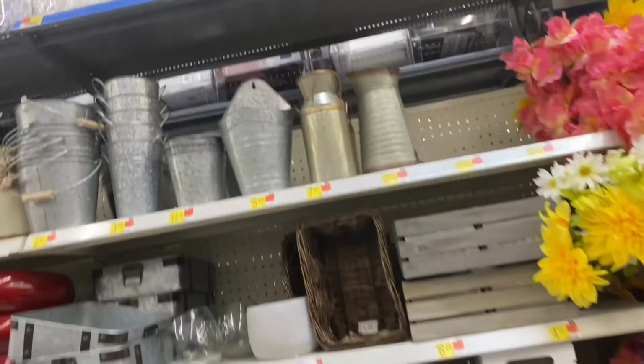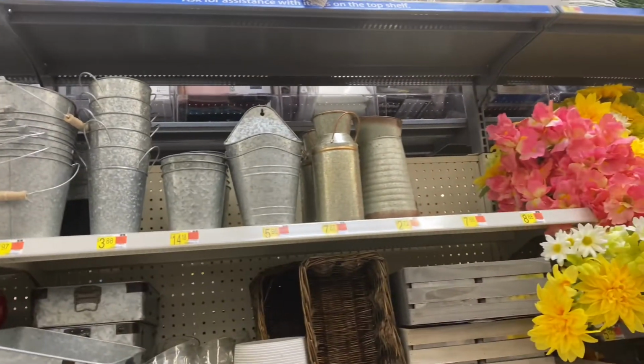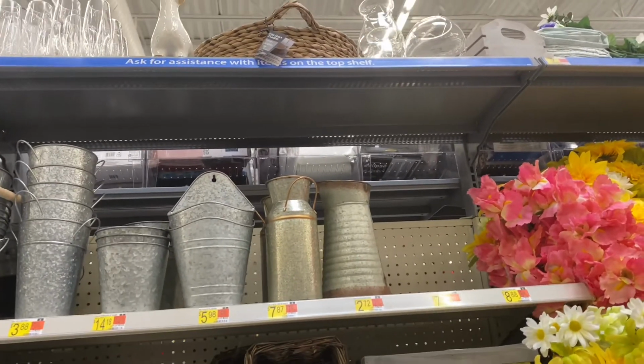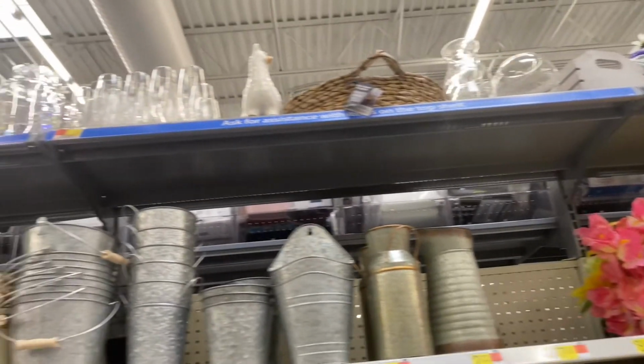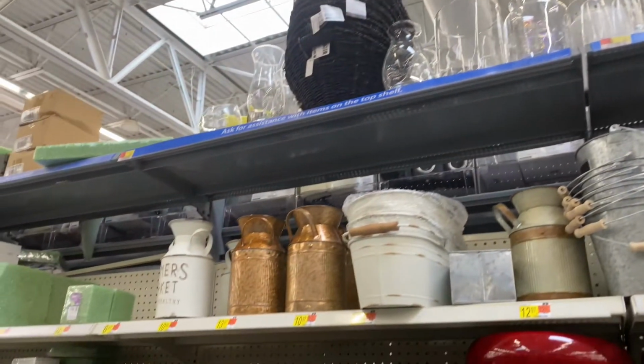So that was definitely an experience. It's been such a long time since their floral sections, or any section for that matter, has been full. So let's move on over to the vases. I'm pretty much liking a lot of the stuff they have in this area and the variety.